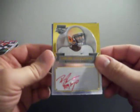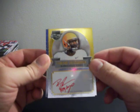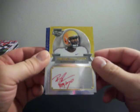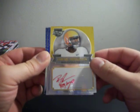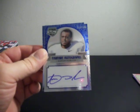We've got Barcavius Mingo. Okay, that's a pretty sweet card. Barcavius Mingo. I'll look all these up when we're done. That one is yellow and it's red ink, so I'm not sure if that's more rare. I would guess it is. Pretty nice auto. And it isn't serial numbered.